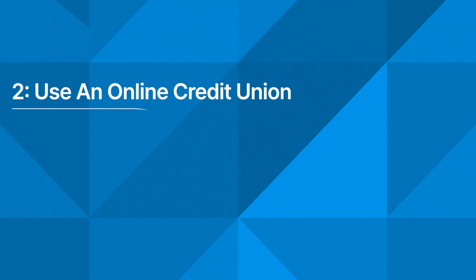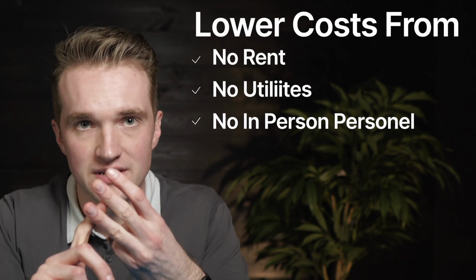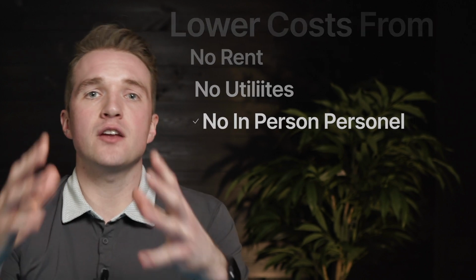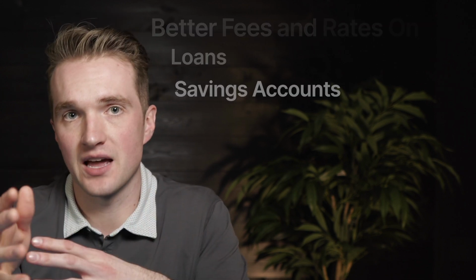Another way you can protect your finances from inflation is by using an online credit union. While online credit unions tend to offer fewer options than commercial banking, they also tend to be cheaper to use since they don't need to pay the bills that come with running a physical location, such as rent, utilities, and in-person personnel. In addition, online credit unions can offer lower fees and better interest rates on loans and savings accounts. All of these things can help you when it comes to your finances and inflation.